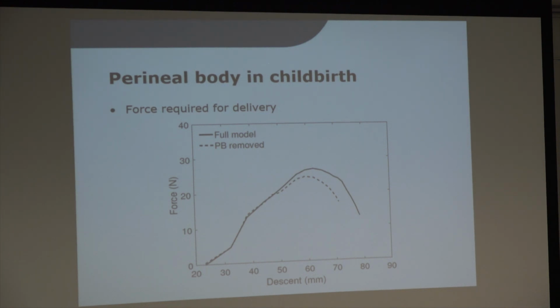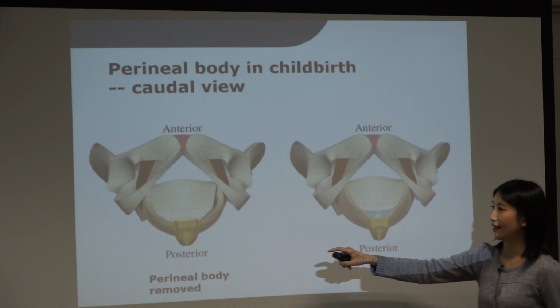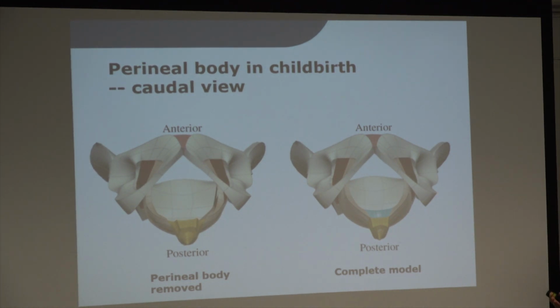Now let's look at the effect of the perineal body in childbirth mechanics a bit more. So this is the plot of the force required for delivery for the full model and the model with the perineal body removed. We can see that there is a significant reduction in the force required for delivery. This is expected because when you are removing the perineal body, this triangular opening formed by the inferior pubic rami and the levator ani muscle is enlarged. And also, without the perineal body, the lateral aspect of the levator ani muscle can be pushed aside laterally without any proper constraint, and that results in less resistive force from the pelvic floor.